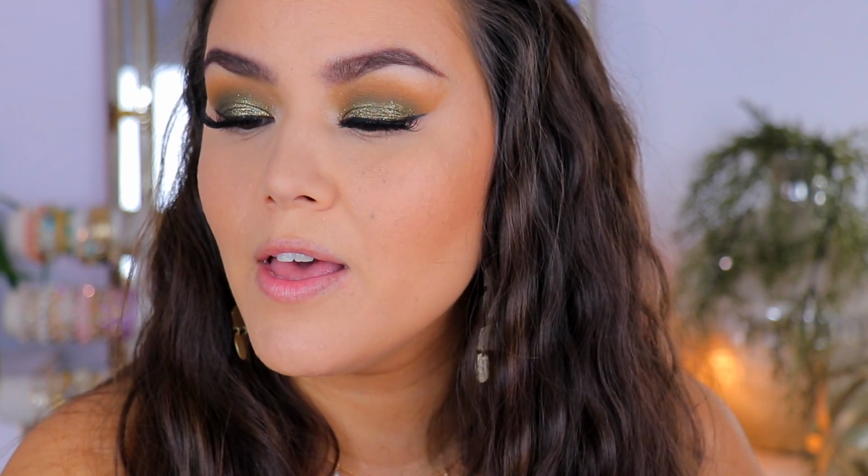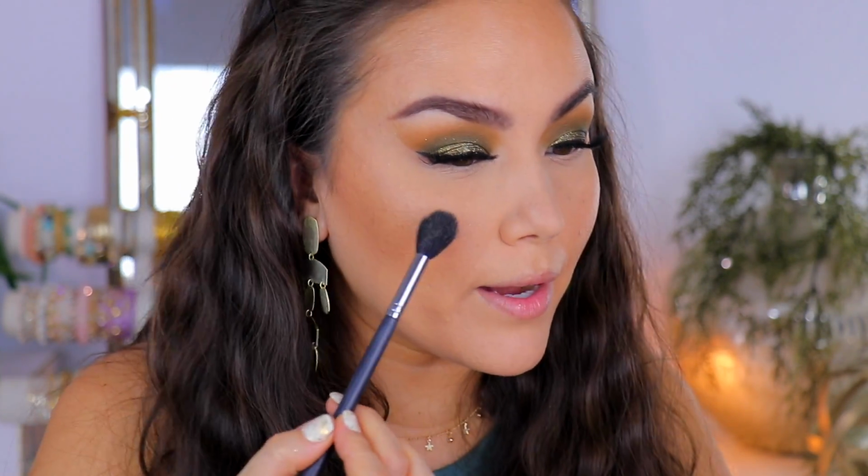For highlighter, I'm just going to go in with another drugstore product. This is something I've had for a while though. It's one of the Revlon Skin Lights Prismatic Highlighters in Twilight Gleam. I think these are so beautiful. So I'm just going to take a tiny bit of this and dust some right on top of the bronzer.